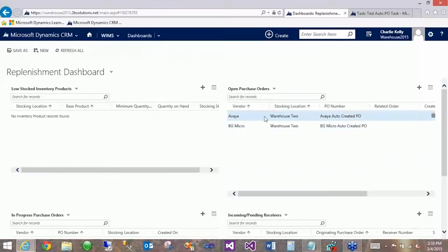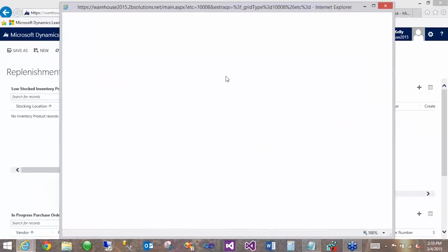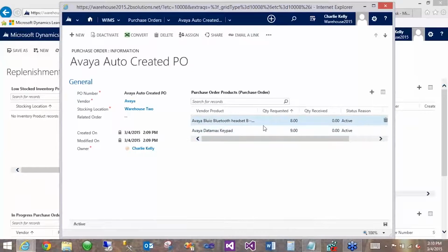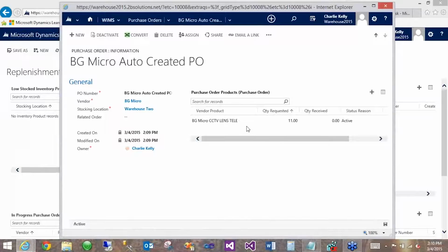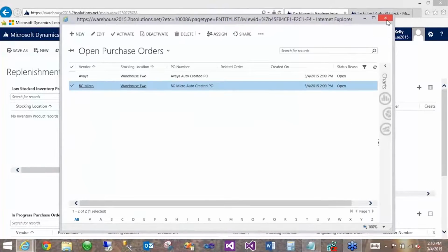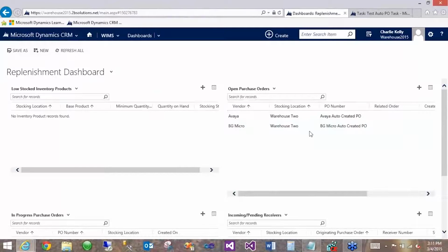The system created these automatically based on the lowest cost rule I mentioned before, and if we blow up this list, we can open up a separate pane here, and see that on the Avaya purchase order, it has the two line items with the default quantity set to get them above that minimum quantity value, and then this BJ Micro purchase order that is for that third remaining line item. So now, these purchase orders will sit here. If you have a slow replenishment cycle, any low stock items that fit these vendors will automatically be added as long as they remain in this open state.